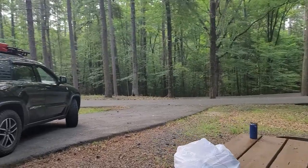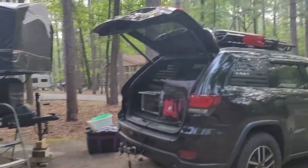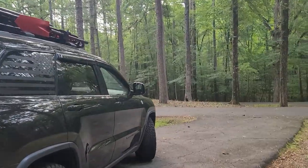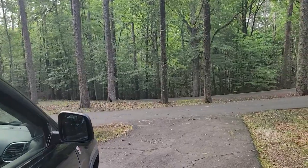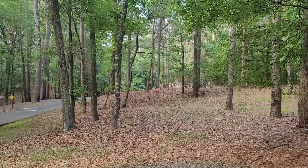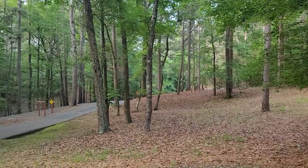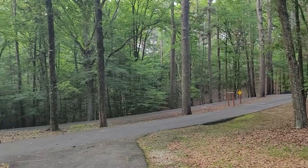And with the reflectix that I put in the windows, we had no issue staying cool in the heat advisory. So I think it said heat index was like 105. Actual temperature was up in the 90s. So yeah, it did great.